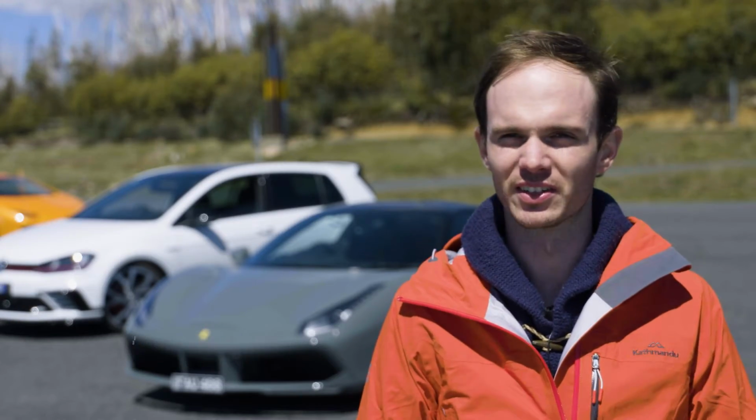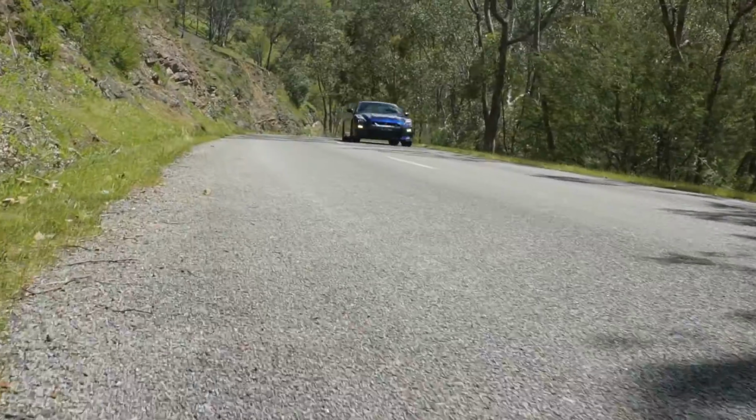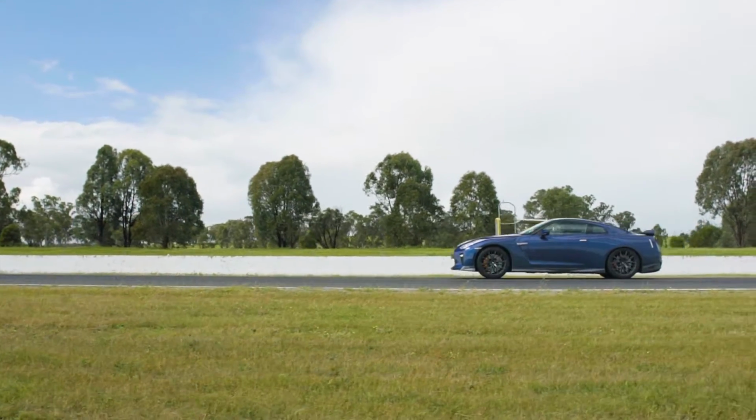The Nissan GTR is a much improved car in 2017. It's always been super fast, but you've really got to struggle to live with it because it had so much transmission noise, the ride was brutal. Whereas now it's actually quite a nice tourer.